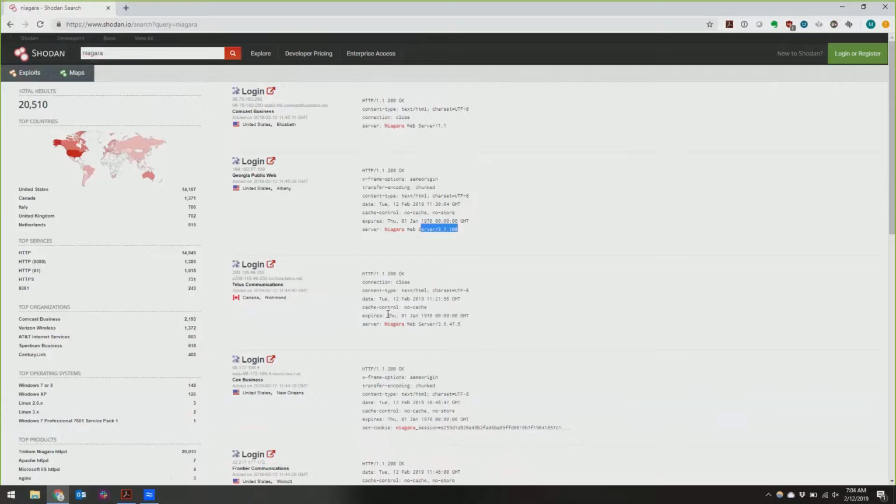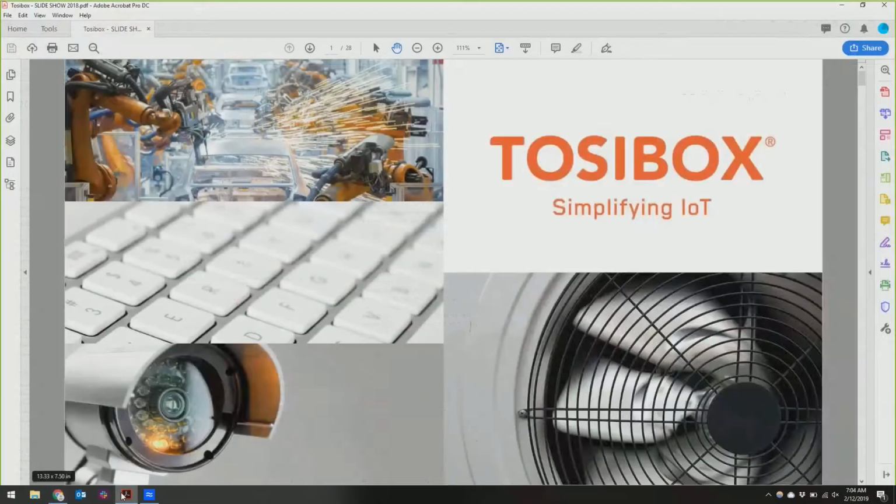And this is bad. If someone can find that you're out there and you're using a specific version, they can find out those vulnerabilities and they can most likely get in if they want to, because as you can see, these are older versions. I mean, one of them in here I saw was R2. So the way that things should be done today is with something like TOSIBOX.